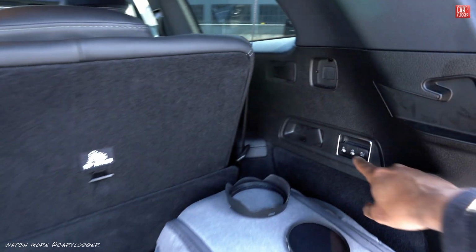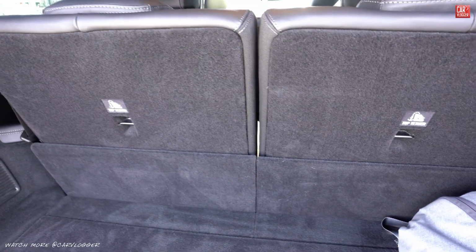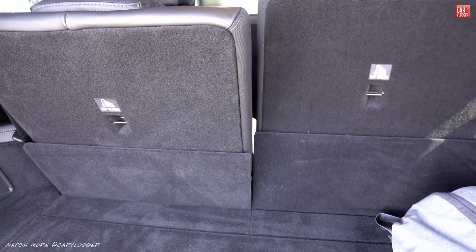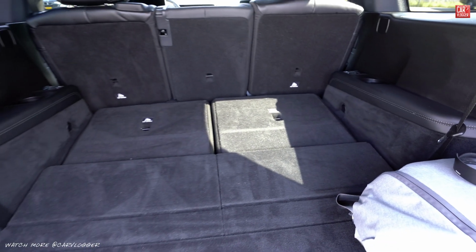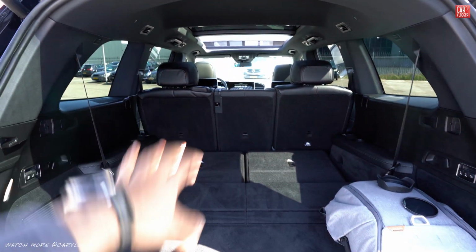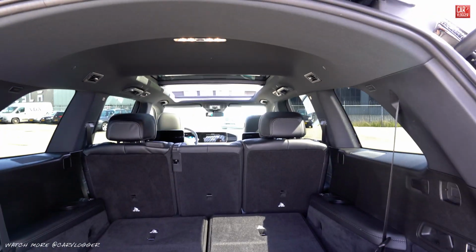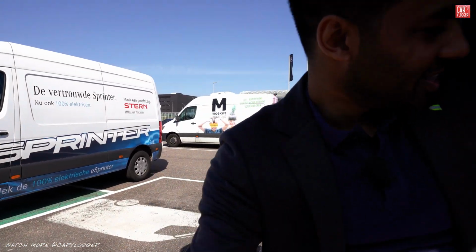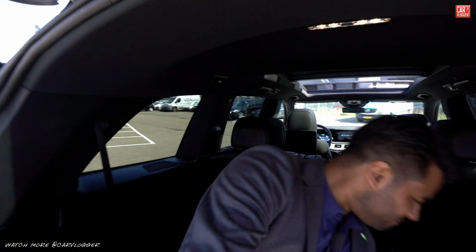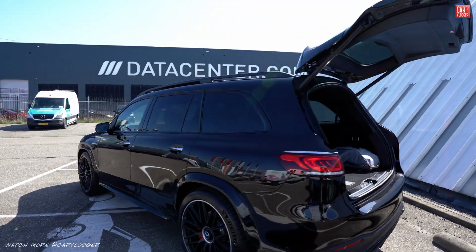Superb service. Let me fold these two to the back by pressing the button. There we go. Press these two buttons, the rear seats fold down, and then you have some serious luggage space. Guys, this is no joke. Going to prove it to you that this is not a joke. This is the rear trunk of the GLS. Huge. So rear trunk definitely approved.